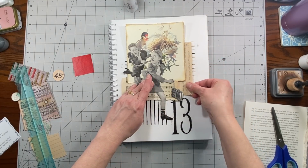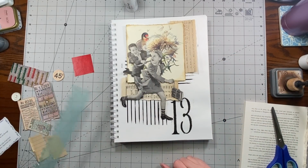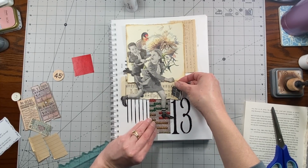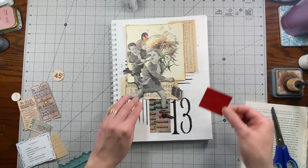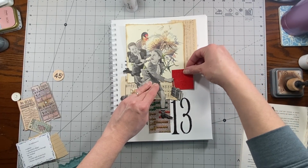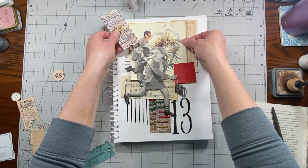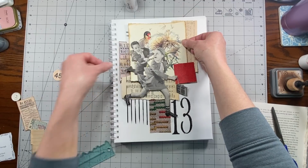I don't know if I want it here or down further, because you're not going to see very much of it. Could kind of go up like that. These are also lines. And geometric shape. Kind of want to see the whole geometric shape, huh? So you know that that's what it is. And then a ticket, or part of a ticket. I feel like I need to go that way just a little bit more. So you don't even see much of that. Those lines up there.